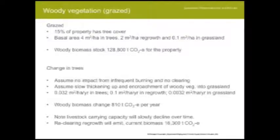The basal area in the regrowth is about 2 metres square per hectare, and basal area is the area of the butts of the trees essentially on a per hectare basis. And out in the downs I've assumed 0.1 metre square per hectare.